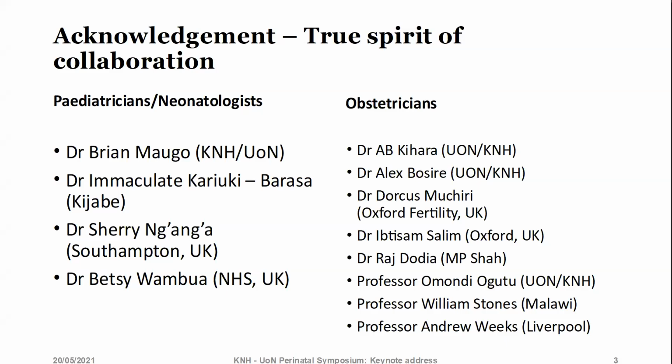Applicable. And in the true spirit of collaboration, I did speak to colleagues who I wish to acknowledge at this point. On the left are pediatricians and neonatologists, some in Kenya and some in the United Kingdom, as well as on the right, obstetricians who are very familiar with the obstetric and neonatal service delivery system in Kenya. Thank you. Next slide.